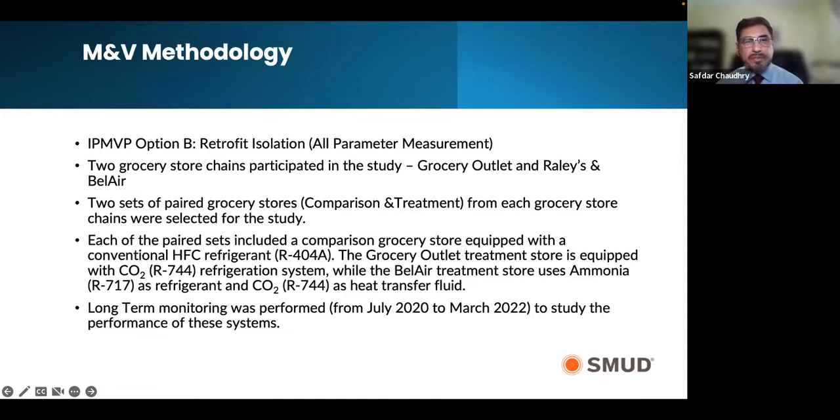So first of all, a little bit of introduction to the methodology. The IPMVP Option B was used, where we monitored the components associated with the systems. Basically, there were 4 stores involved in this study. 2 grocery store chains participated in the study, Grocery Outlet, and then Raley's and Bel Air. We selected 2 stores from each. One of them was the comparison store, and the other one was the treatment store.